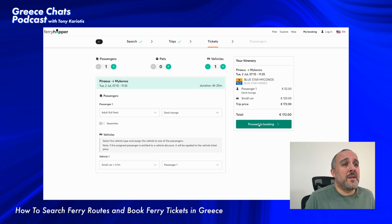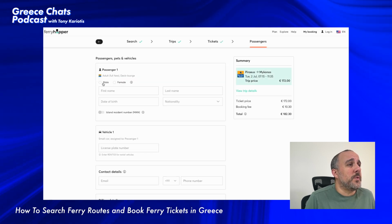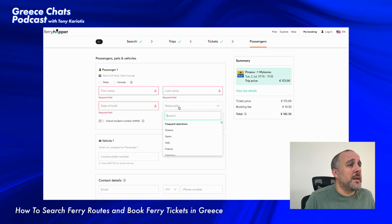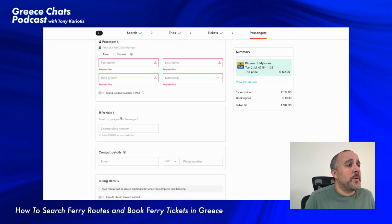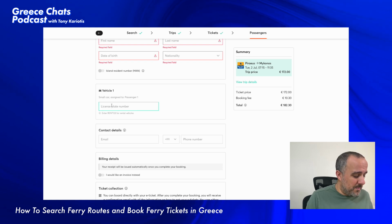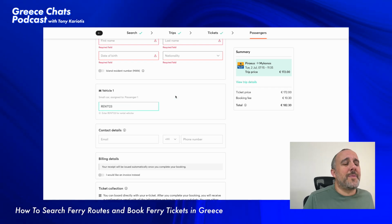And just like that, press proceed booking, put your info: first name, last name, date of birth, nationality. Here's one part that people get nervous on, because you don't know your license plate number, especially for a rental. Don't sweat it. It even tells you here, just put rent 123, rent 123, and that's more than enough. They don't check your license plate when they check the ticket.